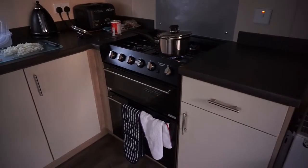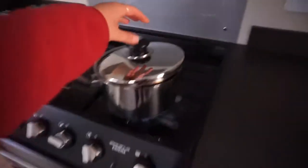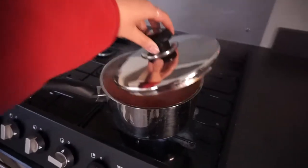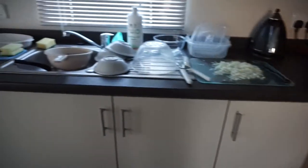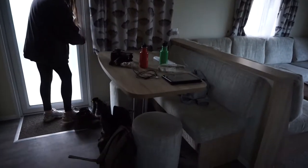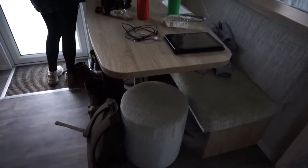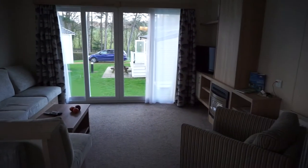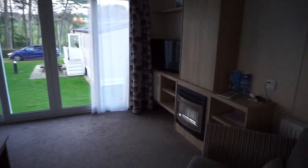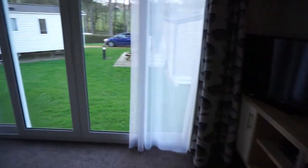So here we have the kitchen. We have the stove with some... This is the dinner, some split peas with rice tonight. And we have a sink. And over here we have the dining area, a little table with a sofa and chairs to sit on. And here's the living room. In this corner we have a TV, which we have never used. We're only watching on the iPad that we brought with us. And here's the sofa.